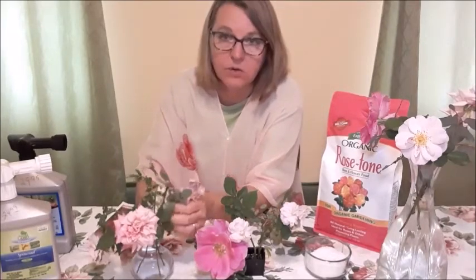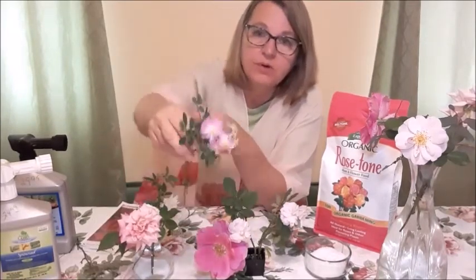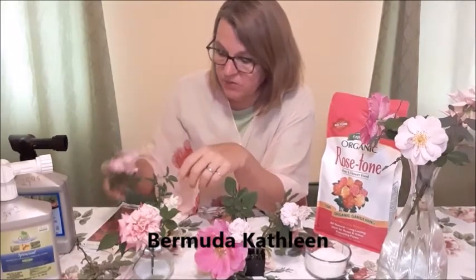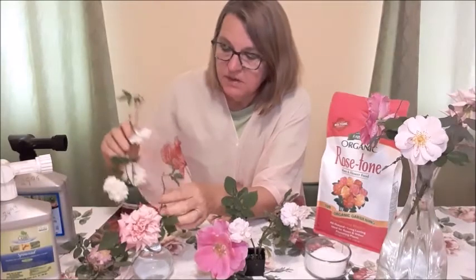Here's a darling little rose here called Bermuda Kathleen. It is one of the Bermuda roses, and they all do very well around here, and this is one of my favorite ones here.